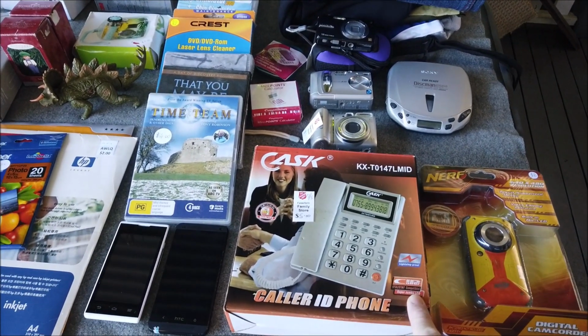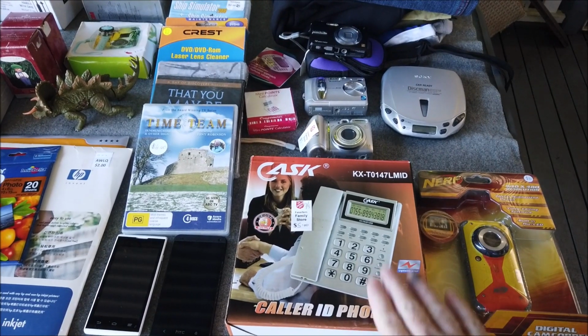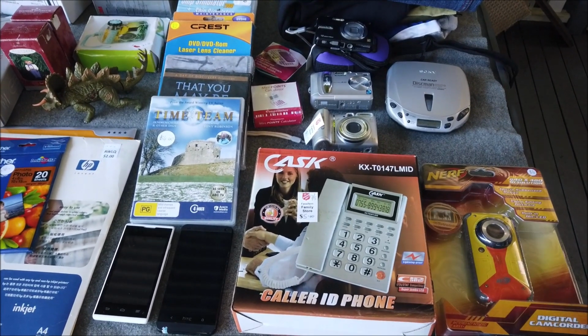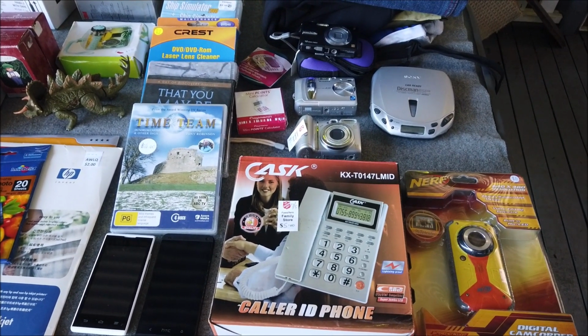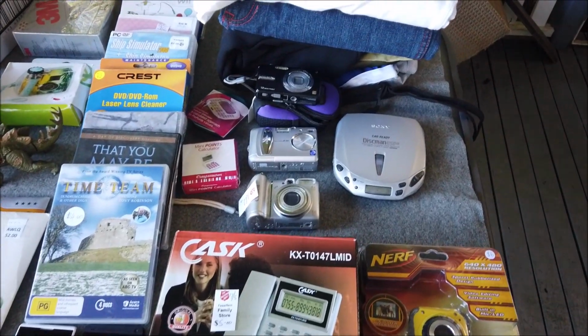Next in line is this caller ID big button phone. It looks brand new to me, there's not a mark on it, so plugged it in, tested, works fine, nothing wrong with it at all. Paid 5. I'm going to aim for about 30. I'm not sure, like I said, there's no comp, so I don't really know.